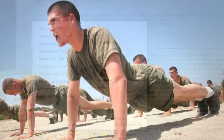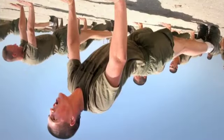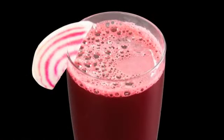Are you ready for a wild ride? One of the fundamental gospels of sports physiology just got turned on its head. Every exercise physiology textbook in the world just got thrown out the window, and all because of beet juice.